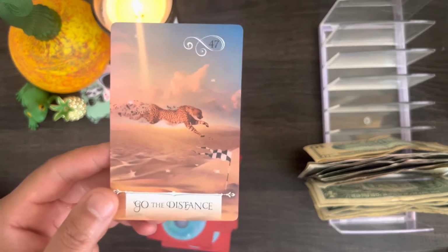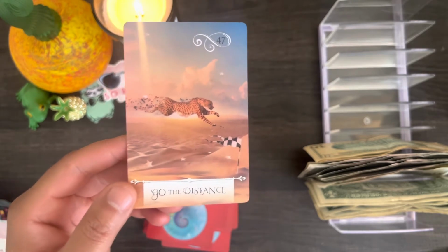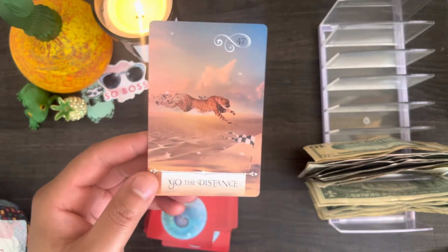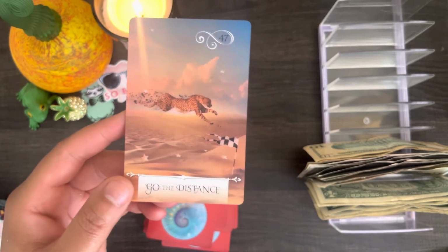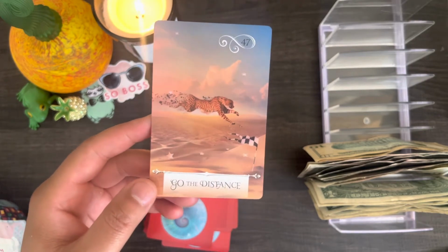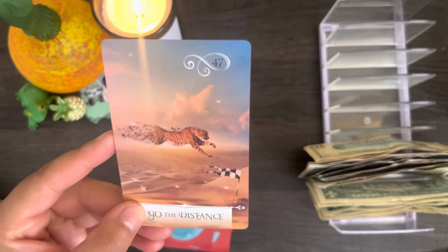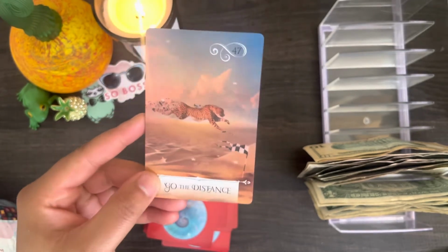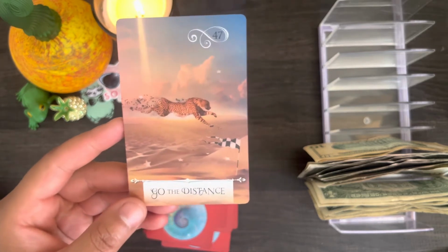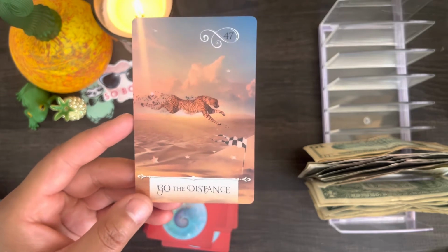But it's actionable steps, right? It's training, it's learning, it's assessing, right? What does it take to go the distance? We know life is a marathon, not a sprint, right? So we need to build that endurance. We need to build that stamina, but we also need to hone the skills needed to go the distance, right? So what do you need to do this week to go the distance?